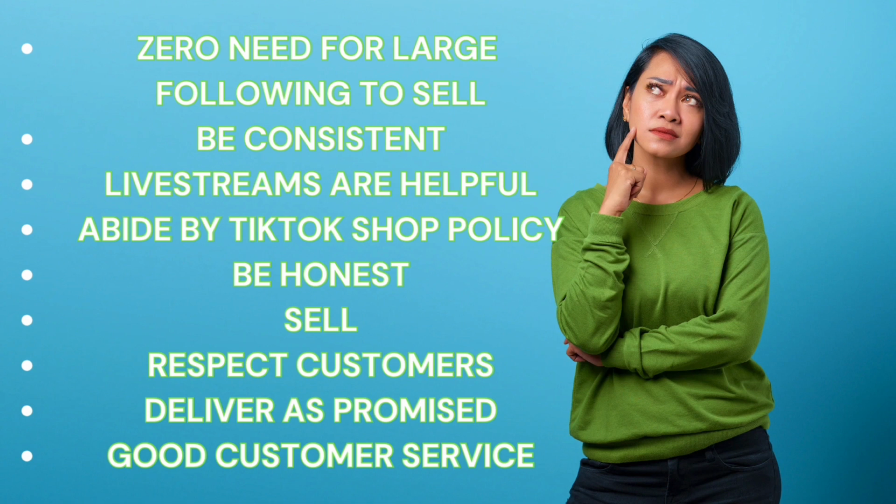Another thing you also need to know is that you need to be very honest, be open with who you are. You don't have to be who you are not because you want to sell or you want to seem as though you are a business that is prospering. So even if you are a small business, no matter how small, TikTok Shop is open to everybody.